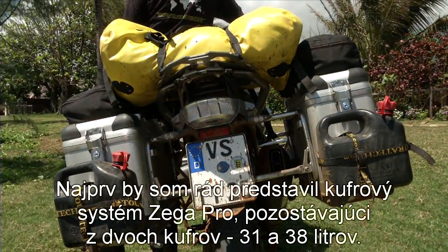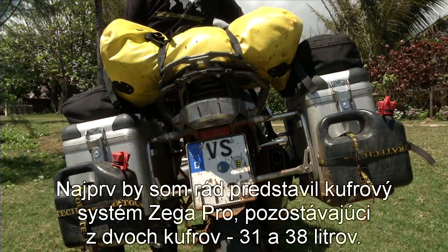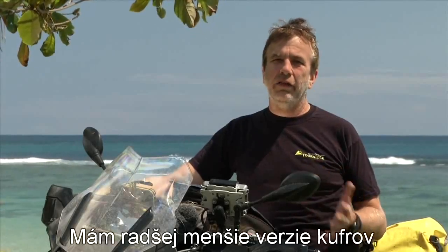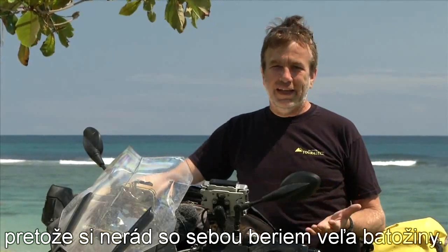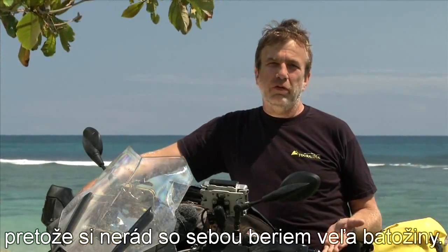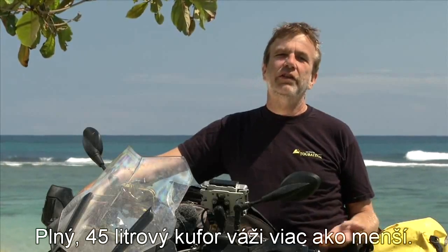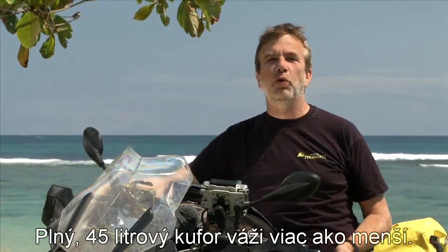It's with 131 and 138 liter Zega Pro pannier. For me, I like the smaller versions because I don't like to take a lot of parts with me. You know, a filled up pannier with 45 liter is more weight than a smaller one.